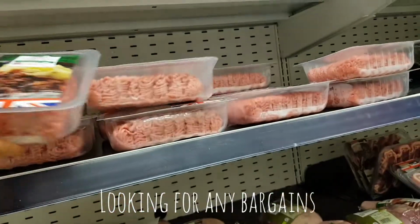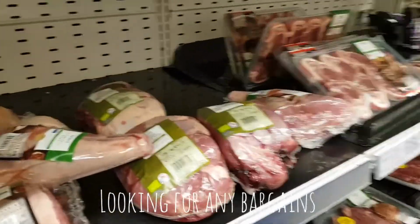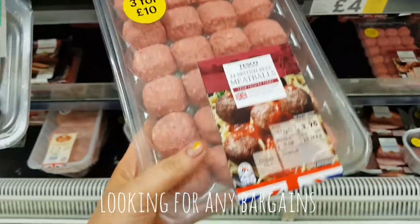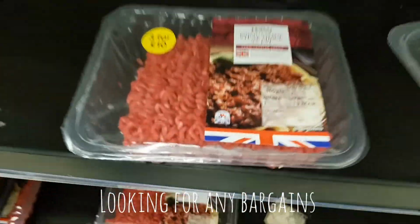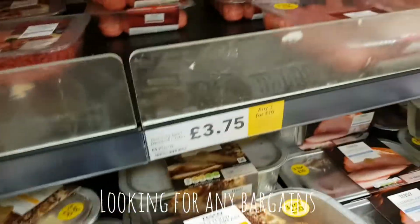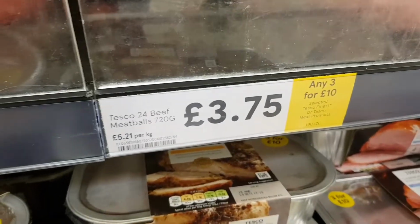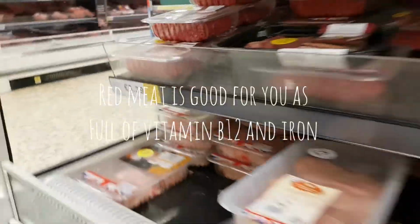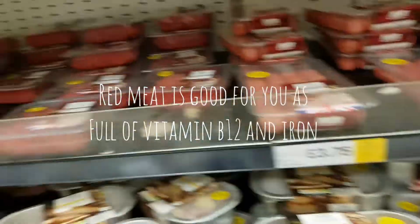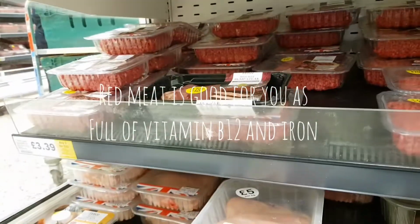So I find that minces and making it yourself is a cheaper way to go, especially when you've got 3 children. I have an option here of making your own meatballs with the mince or buying it. So this is a 3 for £10 offer. The meatballs are £3.75, £5.21 per kilogram, 28 per kilogram. So if you're on a budget, if you look at the prices per kilogram, then there are ways to try and save money.